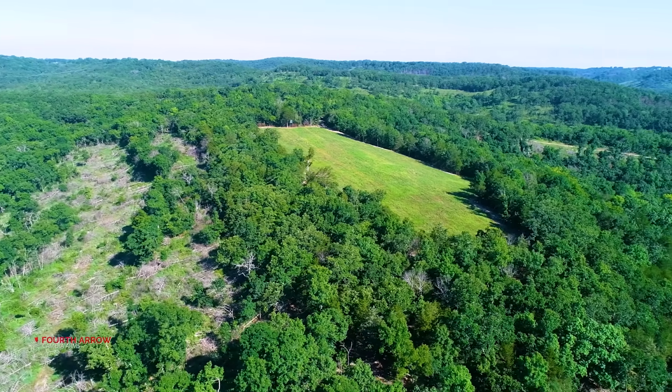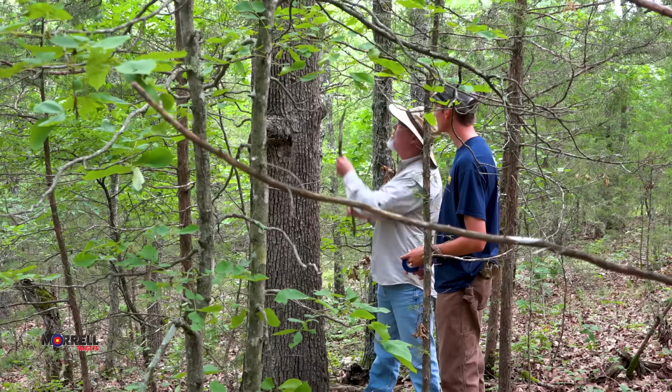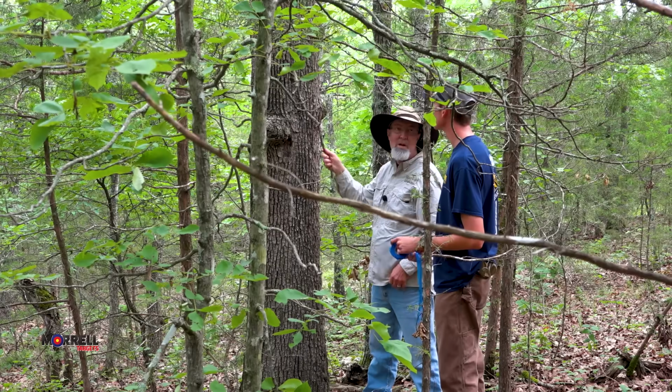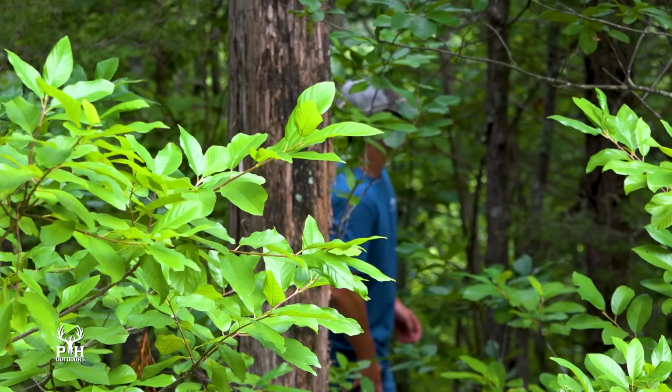I mentioned that this ridge historically hadn't offered much habitat for critters. So we started developing a site-specific plan. How are we going to make this ridge produce a lot of quality food and cover and great hunting opportunities?